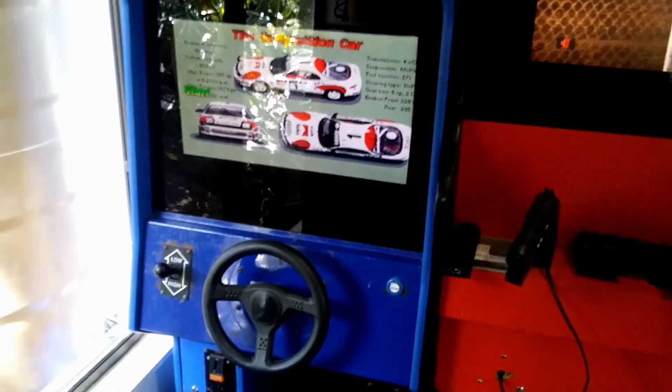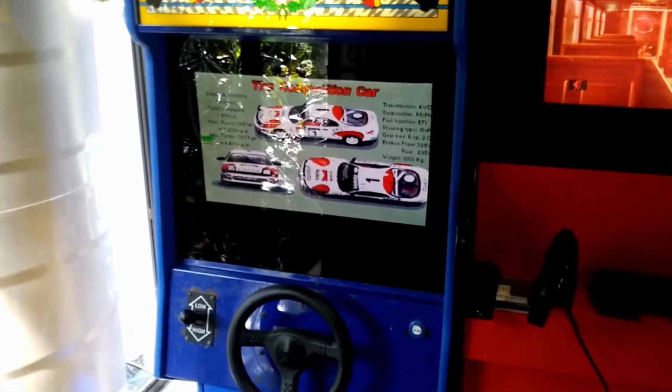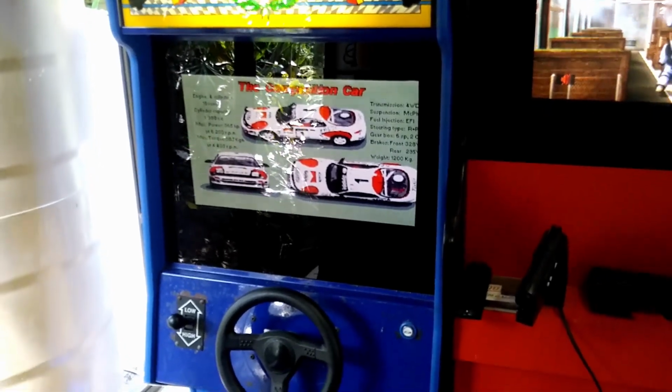You just go around the little map, and you could play it with a joystick as well as with the steering wheel. But it is fun. Yeah.